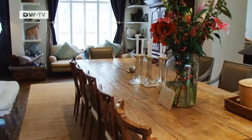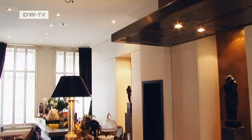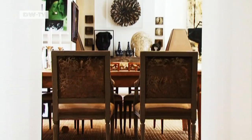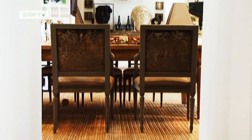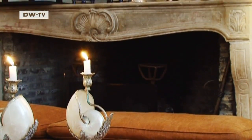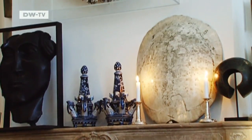Michèle Deiters favors classic furnishings, while the kitchen is more of a high-tech affair. The floorboards originally graced a French monastery. Souvenirs from her trips to Asia and Africa reflect the owner's taste.